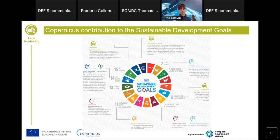So if we go back to 2018, there was an exercise that looked at the Copernicus services and tried to identify those that could contribute to monitor the SDGs. And I will highlight only a few that refer to the land monitoring service. I would like to explain here one thing, which is that the Copernicus Land Monitoring Service is implemented by two institutions. So the European Environment Agency, where I work, deals with what is called the pan-European and the local component, and the JRC is responsible for the global component.